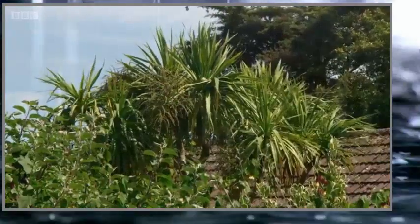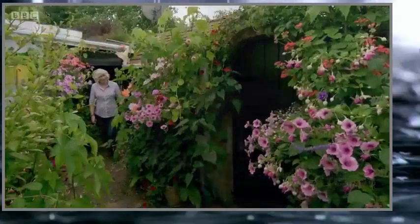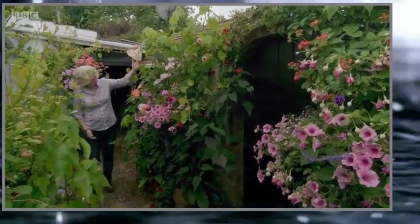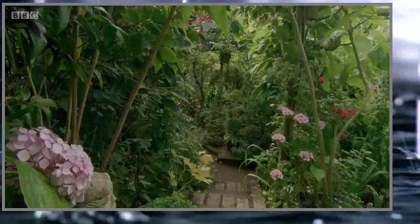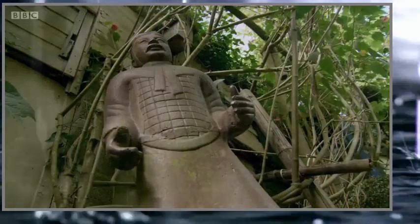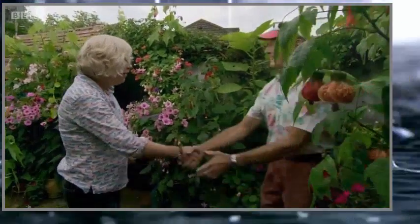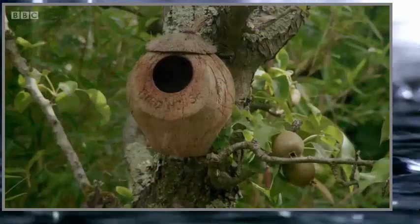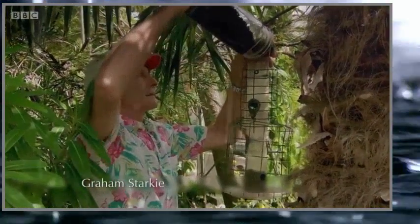Now, inevitably, the plants we choose to grow in our gardens say a lot about ourselves. Head gardener Jane Moore has been to a distinctly quirky garden in Torquay with a very creative use of space. Goodness me, Graham, I can hardly find you in this jungle. Hello, Jane. Graham left his native Lancashire and came south seeking the sunshine when he was 21, and he's never looked back.